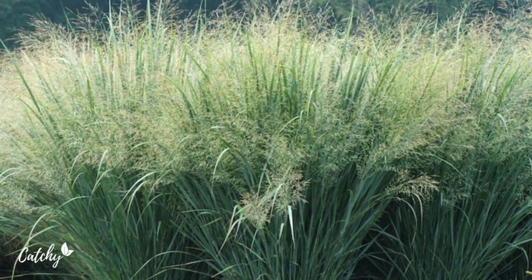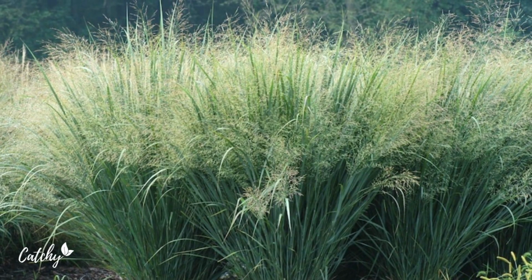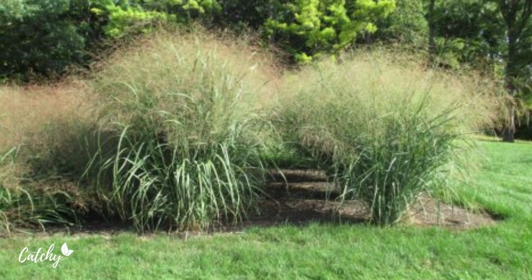Other than cutting it down to the ground each spring, no other maintenance should be needed to keep it standing tall all season. Perennial in zones 4 to 9.